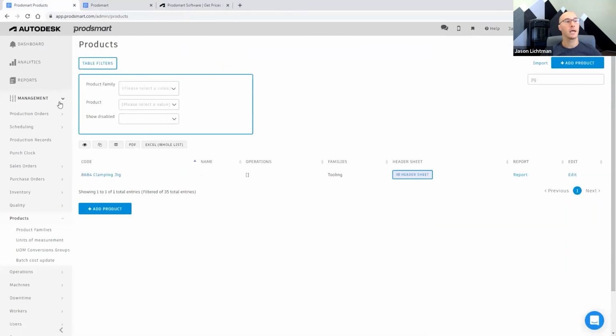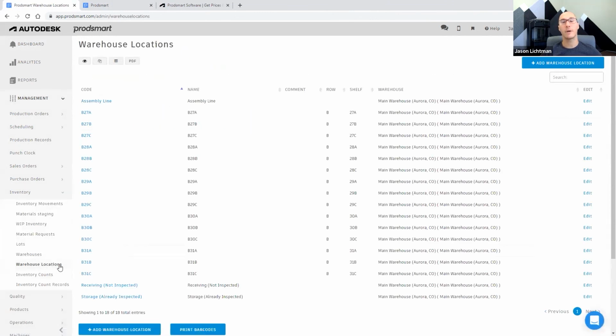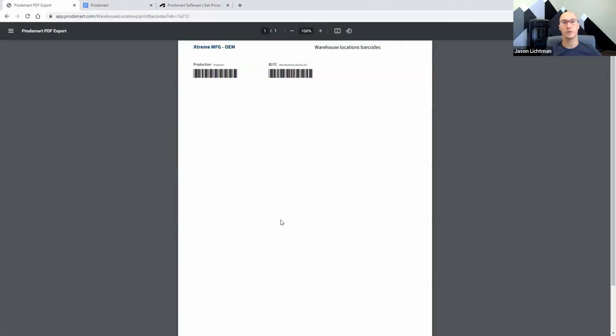Perfect. Now let's go back and talk about our warehouses. If you go to inventory, you're going to see that you have an area here called warehouse locations. You can set up however many of these warehouse locations you would like. For each of these, you can select edit, scroll down to the bottom, just like we did for workers, and print the barcode for that specific warehouse location.